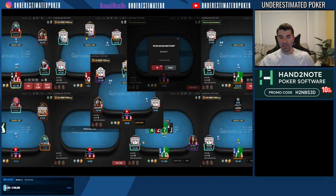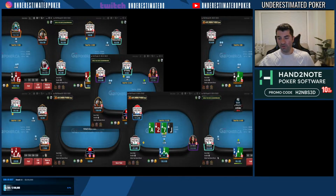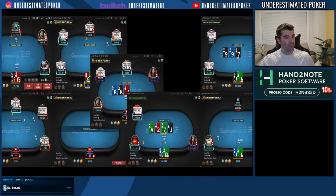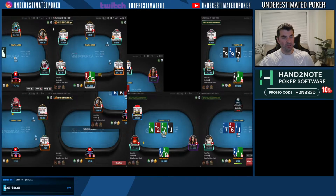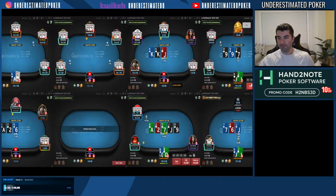And I guess we'll dip in on the NL25 table here. Go for a little bit of value here with the queens. We're going to 3-bet the ace jack against Maria, the bottom right. Fold here, and we'll fold to the big 3-bet. Okay, Maria calls. We're going to barrel here.